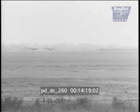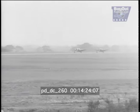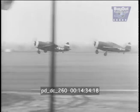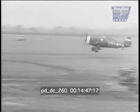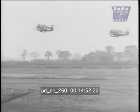There goes the flare, and there goes the first pair, like sprinters at the starter's gun. The leader will fly 3 miles out, make a slow turn, and then before he finishes a half turn of the field, the 16 planes of his squadron plus 2 spares must be airborne and in position.